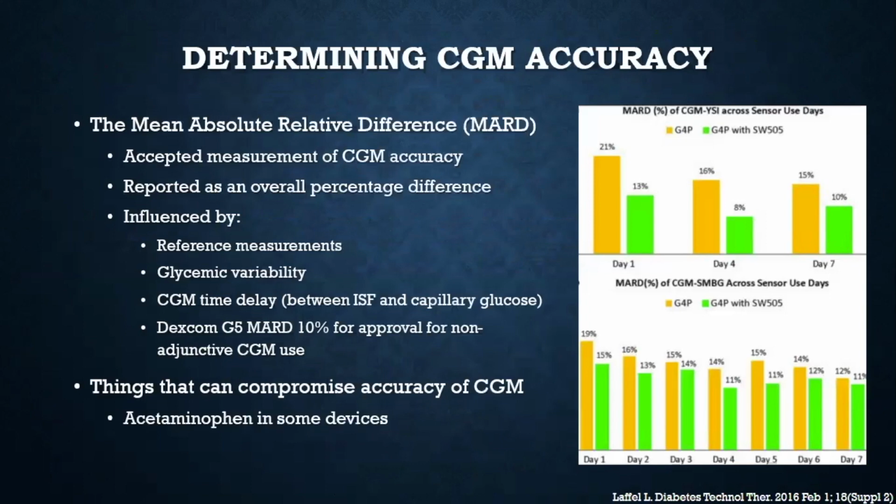Things that can compromise the accuracy of a CGM are being addressed by many of the companies, but it used to be that Tylenol would interfere with some devices, but a lot of these things are no longer true.